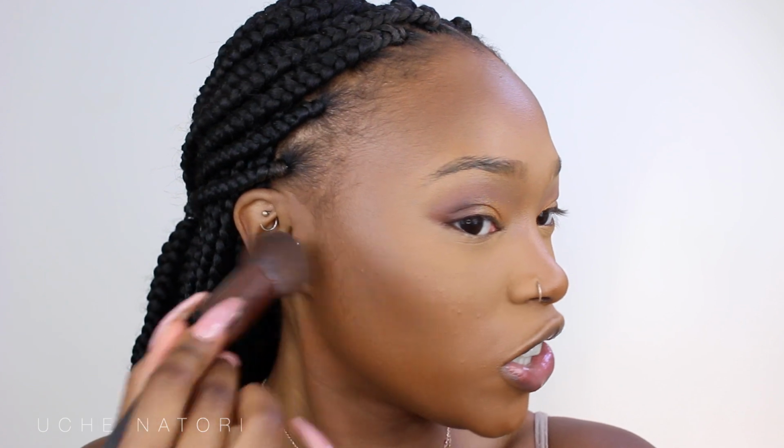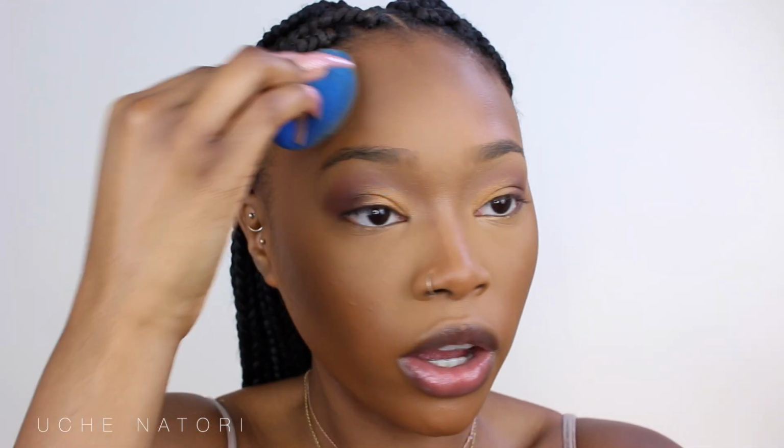Oh, and I'm blending that in using an airbrush foundation brush from Luxie. When I go overboard, I literally just take my beauty blender and it reduces the intensity because we all make mistakes. I'm gonna take a bit more of this medium just to balance out that colour because I'm looking scary.